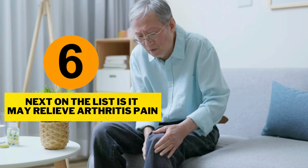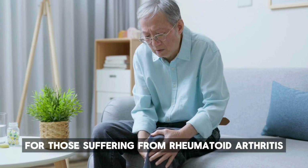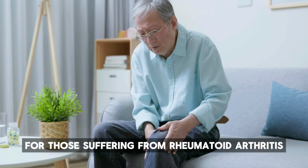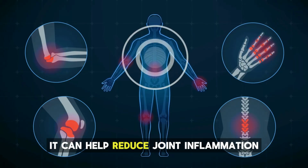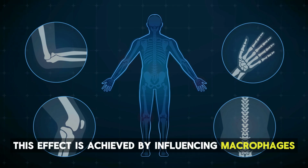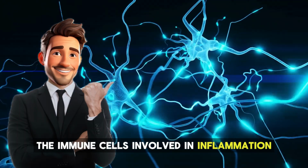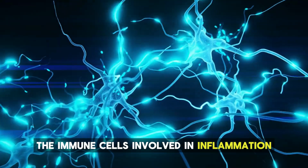Next on the list is it may relieve arthritis pain. Baking soda may offer relief for those suffering from rheumatoid arthritis. It can help reduce joint inflammation and promote the body's anti-inflammatory response. This effect is achieved by influencing macrophages, the immune cells involved in inflammation.